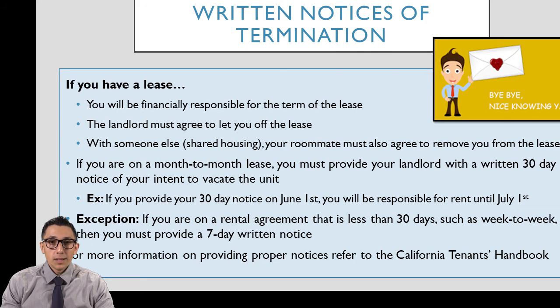If you're on a month-to-month lease, you must provide your landlord with a written 30-day notice of your intent to vacate the unit. For example, if you provide your 30-day notice on June 1st, you are financially responsible until July 1st. An exception to this is if you are on a rental agreement that is less than 30 days, such as a week-to-week, then you must provide a 7-day written notice. For more information on providing proper notices, refer to the California Tenants Handbook.